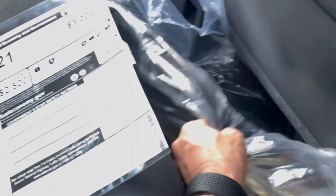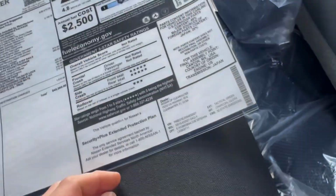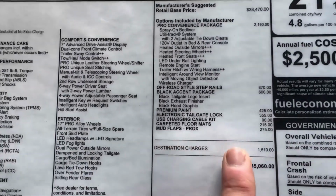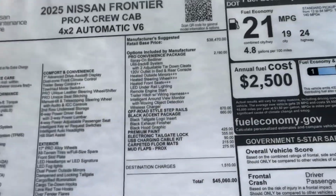I don't know if they come with them standard, but they did put the carpeted ones that came on our sheet in here. And so I've got those as backup, which I'll probably put away. And those are $215, guys. Now, this is the one that I laughed at the most, the mud flaps for the Pro-X, which I don't think you can get without, is $275.